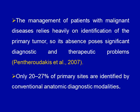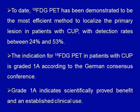The management of patients with malignant disease depends on identification of the primary tumor, so its absence has significant diagnostic and therapeutic problems. Only 20 to 27% of primary sites are identified by conventional anatomic diagnostic modalities in cancer of unknown primary. To date, PET has been demonstrated to be the most efficient method to localize the primary lesion in patients with cancer of unknown primary, with a detection rate between 24 and 53%.